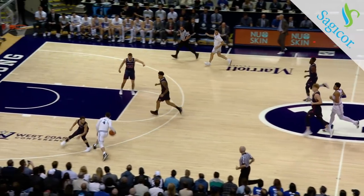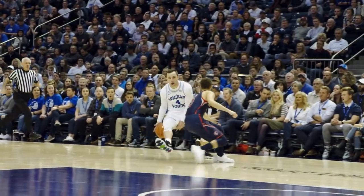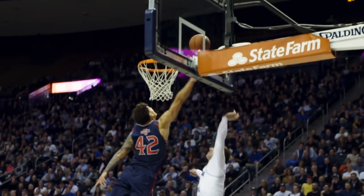Yo in front court, left side. Nick takes it right to the rim, off the window, and good! Driving lay and score by Nick Emery, and the Cougars by 9.